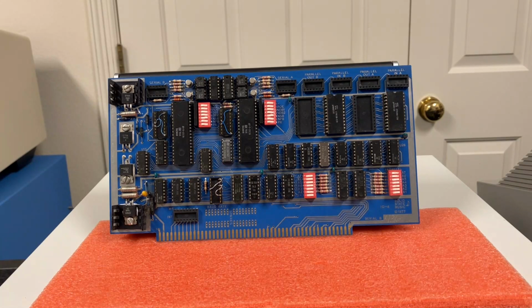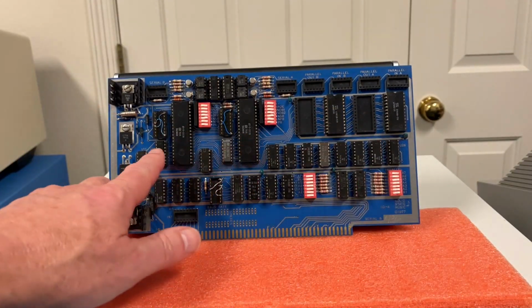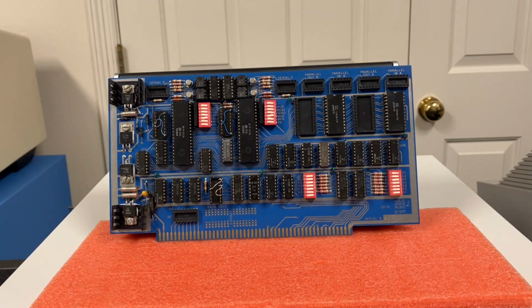I went with this blue board called the IO4 board. It's made by Solid State Music. And you've seen this board in several of my other videos. It's a great chameleon board. It can look like most anything from those early days in terms of simple I/O boards. It's got 2 parallel ports on it and 2 serial ports on it. And again, it's very configurable. You've seen me use it like an Altair parallel board or an Altair serial board and a few other things.